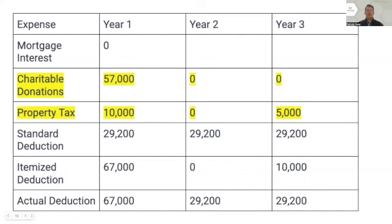Her deduction in year 1 is $67,000. And in years 2 and 3, it's the same standard deduction of $29,200. The difference in deduction in year 1 is $37,800. That's the actual deduction minus the standard deduction, which gives us that $37,800. In the 22% tax bracket, this saves you about $8,500 in taxes. And in the 33% bracket, it would save you closer to $12,500.